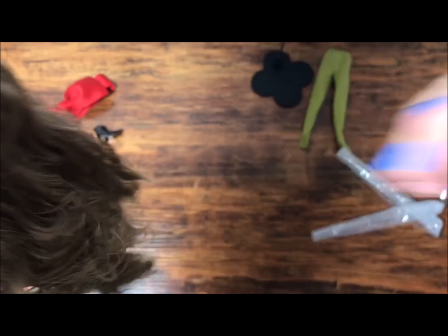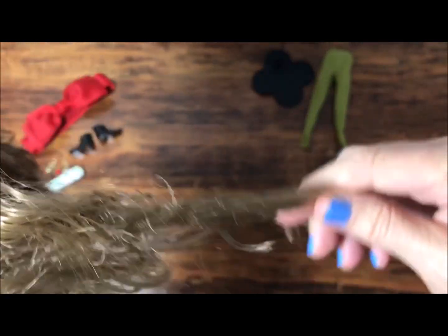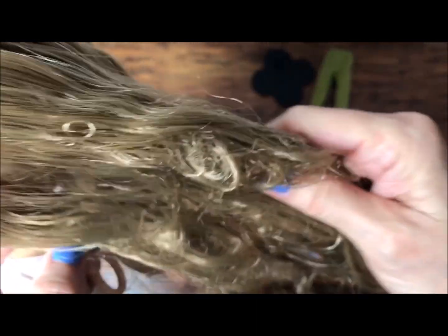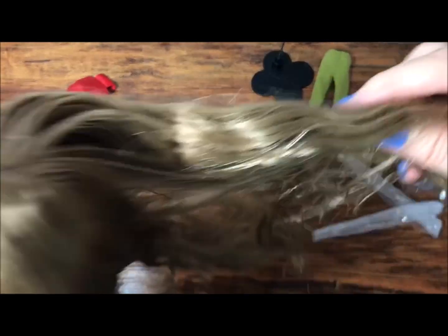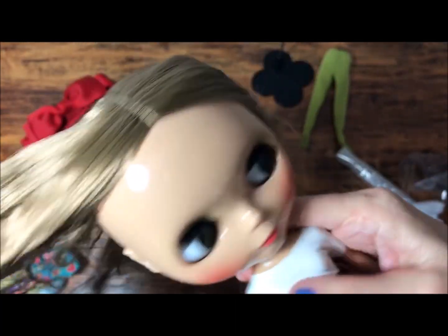I'll get my big comb out here, and it's pretty soft feeling, so I will say it doesn't feel super super dry on the ends, which you wouldn't think it would considering she has all this grease in it. But let me go ahead and get these tangles out here. Just comb it through one time. I'll find some little dress for her to wear. She can't wear that stock, obviously.